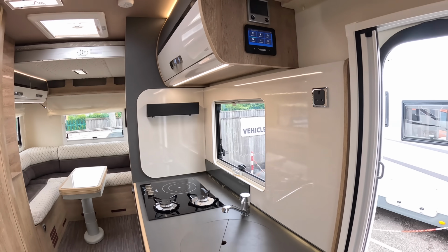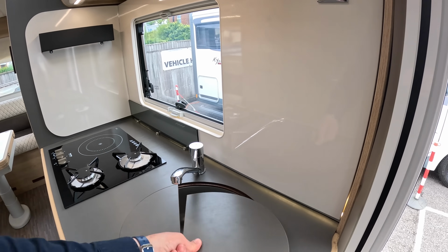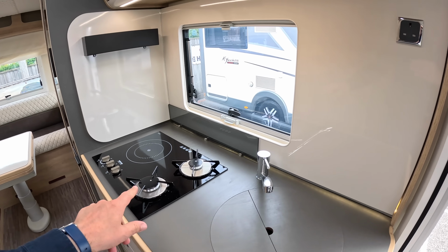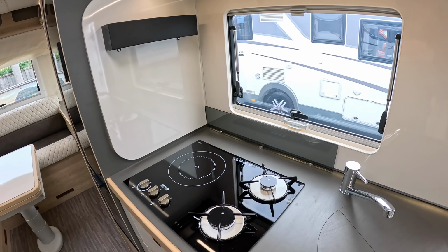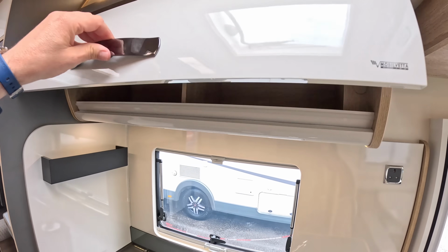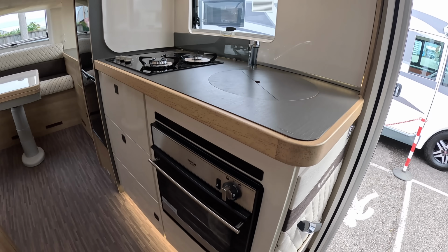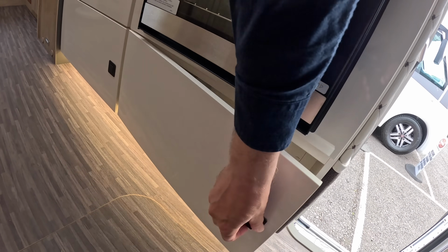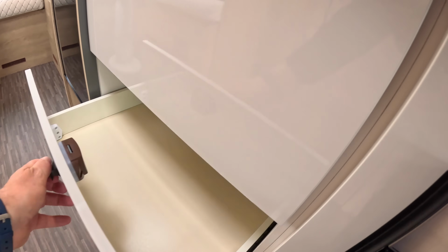The kitchen is here. We have the sink, of course, that's underneath that little chap, and take both of those out if you want to. And what they've done here is they've given us 2 gas burners and an electric. So if you're plugged into the mains, you can use the electric and you can save your gas. Storage up above, oven underneath, and then more storage all the way along here. So areas like this and this kind of thing.